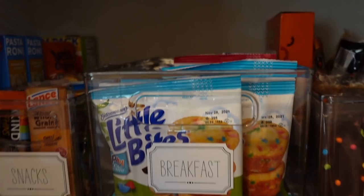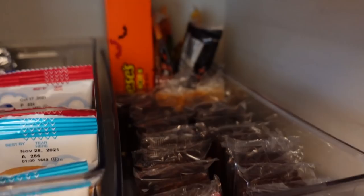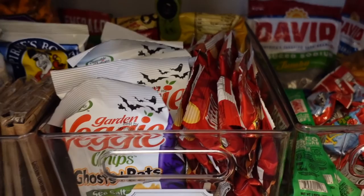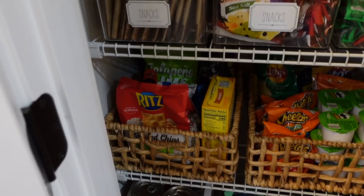Look how pretty that is, all nice and stocked. Our sweets, so we've got all of our brownies and a few extra little sweets back there in the back. Next row is all snacks. So we've got gummies, our beef sticks, some sunflower seeds, some more little snacks here, lots of popcorn, all that kind of stuff. Then coming to our next row is all of our chips.